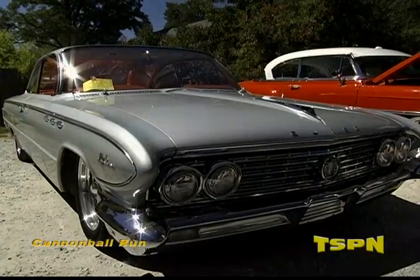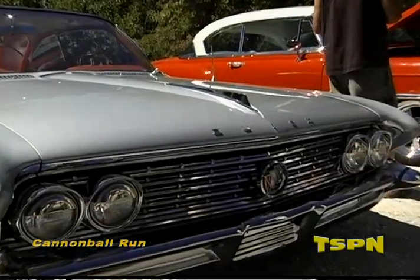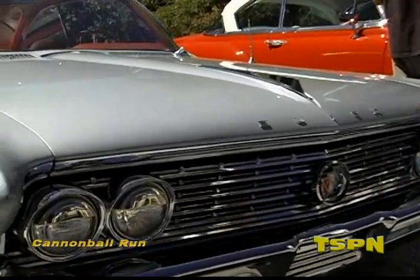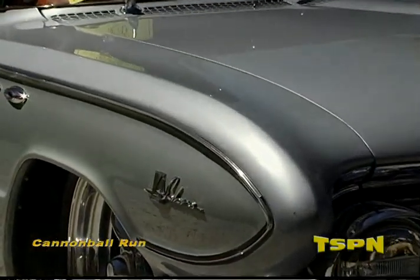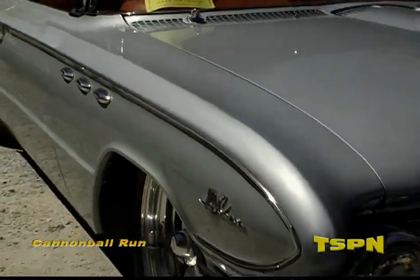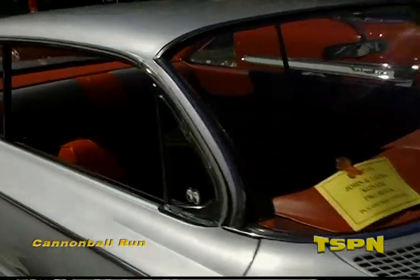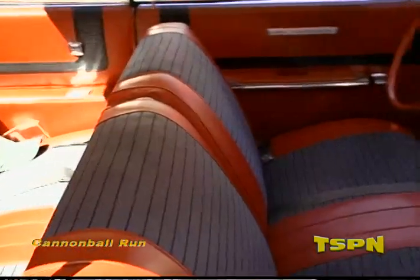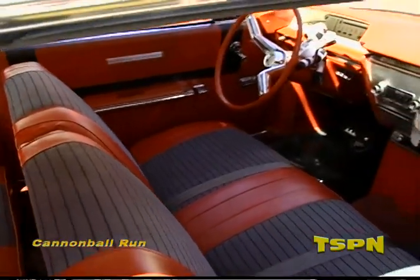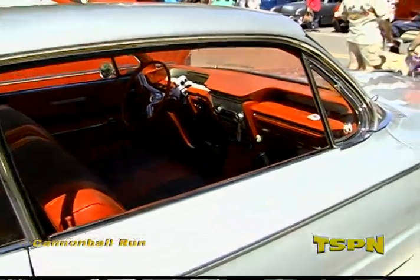We've come across the rare Buick. This is a 61. Kind of similar to the Chevy, maybe like an Impala, but this is a Buick. Very interesting front sculpting there with the front fender and the bumper. Red interior. Looks pretty much factory other than the ride height. Looks like they've lowered it and put it on some American Racing aluminum wheels. It's a 61 Buick owned by John and Laura Konaz.